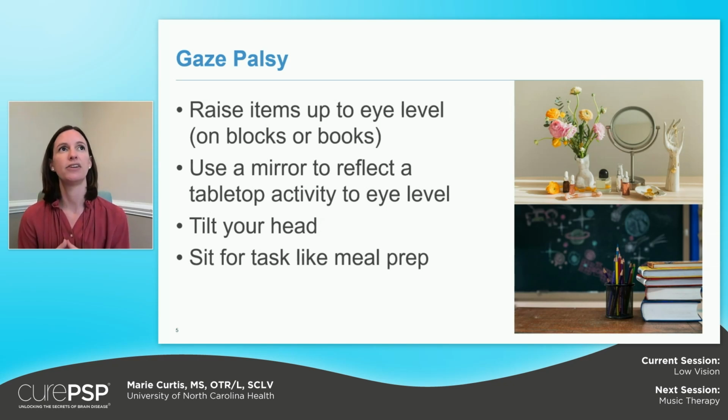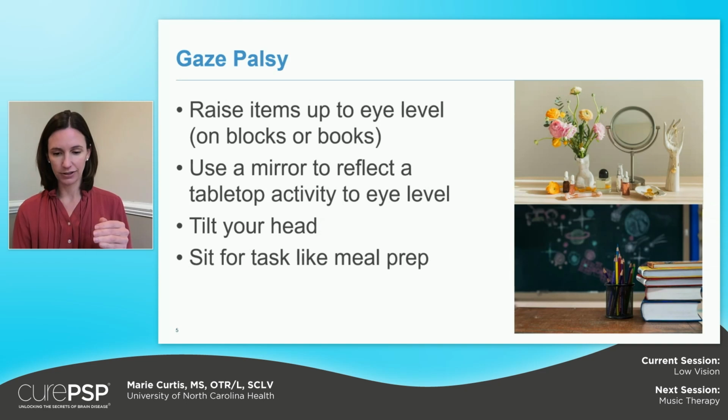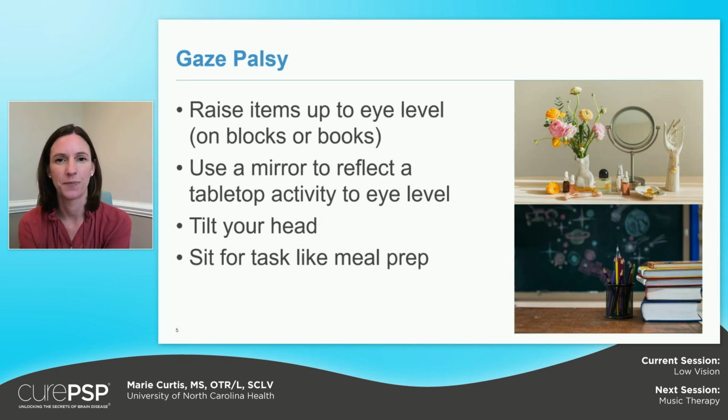Another thing to think about is if you're doing a task you normally stand up to do. It may be you really enjoy making brownies or you enjoy chopping the carrots for the salad. Instead of standing at the counter where you have to look down, you could also have something to sit on, and that way there's not as much of a gaze shift when you look down at what you're doing.